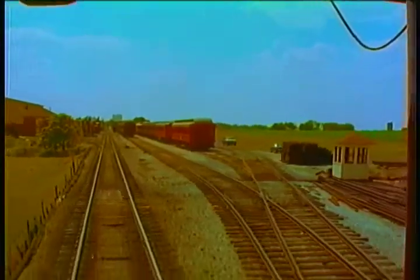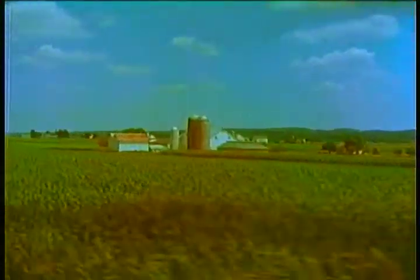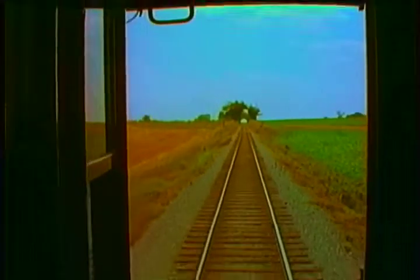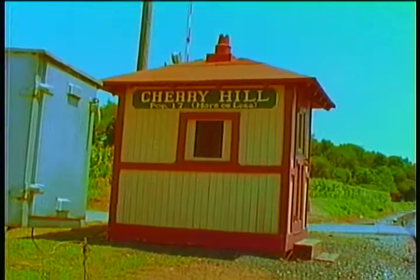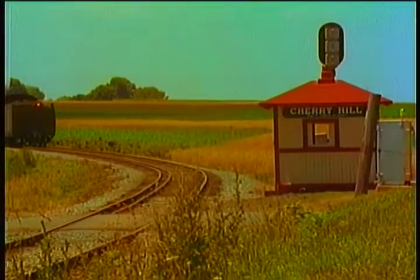Fairview Crossing is next. The Red Caboose Lodge and Motel will be located to the running left of our train. The Cherry Hill Station may be the world's smallest. Now watch for that Cherry Hill Station and don't you blink or you're going to miss it. As we go by, you'll notice a sign reads population 17, more or less. Well, that means more when we arrive and a whole lot less when we leave.